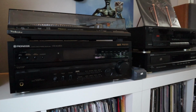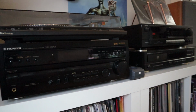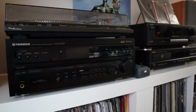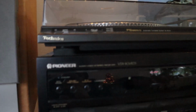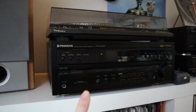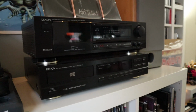I know that a lot of you guys want to see what setup I use for spinning my records. To be honest, I don't really know much about it because this record player is an old record player that used to belong to my dad, but the brand is Technics. And this is the specific type. And I got my amplifier, speaker, cassette deck and CD player at a thrift shop.